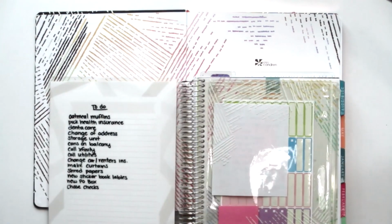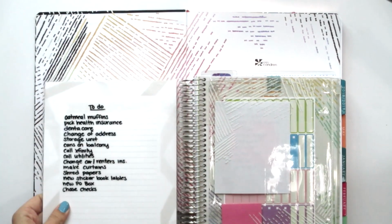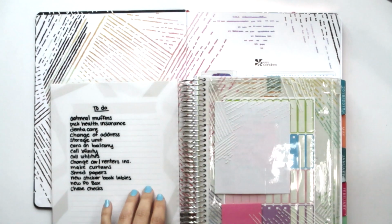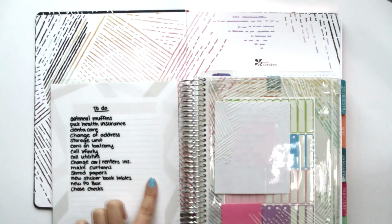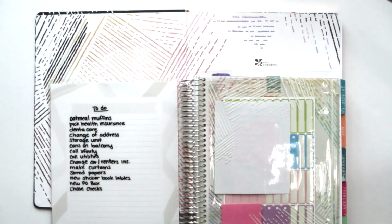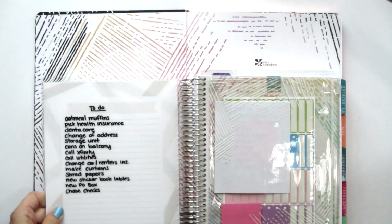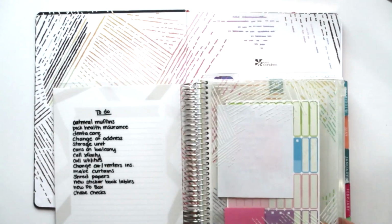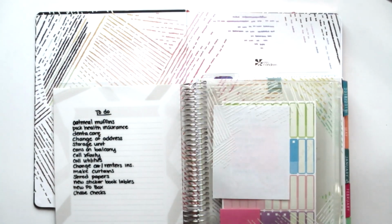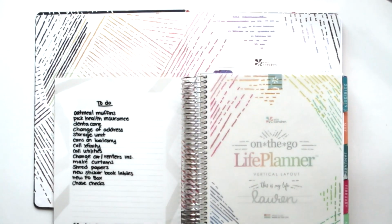So on the inside of the coiled, because you have the plastic covers, they do work really well as dry erase or wet erase boards. These are wet erase markers that I use. I just put my master to-do list on this because then I can just keep it updated and I always know where it is. I chose to put this in the beginning. You can put this wherever you want. You can not even use it at all if that's what you want. And I can just pull this out and it just snaps right out.